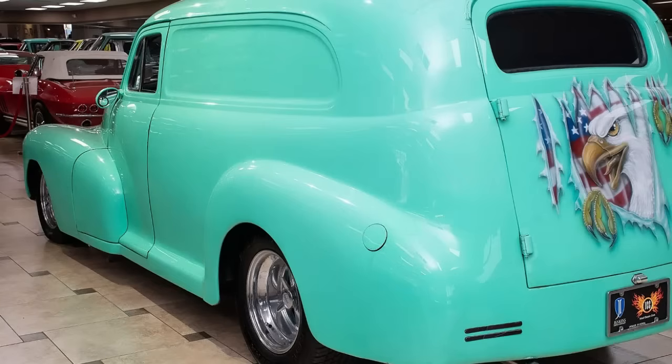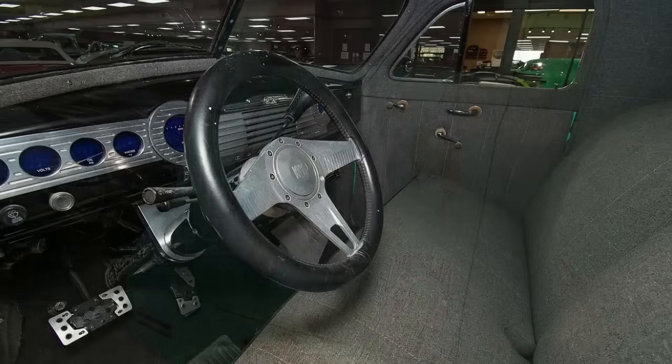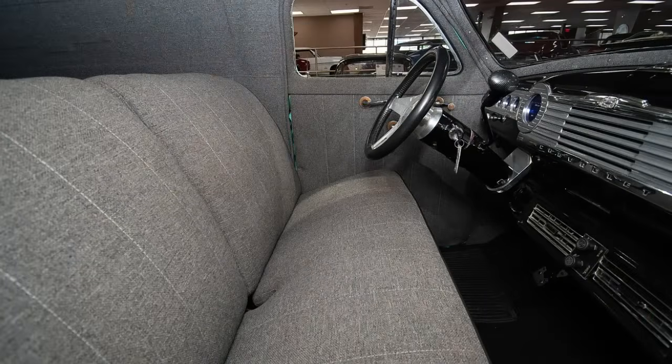Exterior. The body is finished in a custom seafoam green paint with a rear mural that adds a dramatic custom touch. The louvered hood gives it a traditional hot rod vibe, while Cragar SS chrome wheels and raised white letter tires provide a timeless stance. The exterior remains true to its sedan delivery roots, smooth, purposeful, and packed with character, only now enhanced with gleaming chrome and artistic detail.